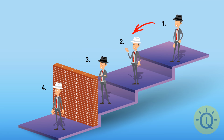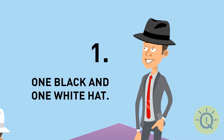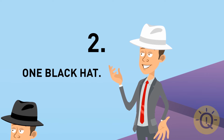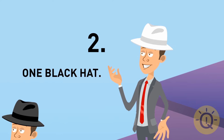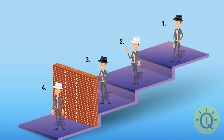It'll be boy number 2. Boys 3 and 4 can't see each other's hats. Boy number 1 sees one black hat and one white hat and knows that his hat can either be white or black. Boy number 2 sees one black hat. He realizes that if he was also wearing a black hat, boy number 1 would understand that his hat is white. And since he hasn't shouted yet, it means that boy number 2 is wearing a white hat.